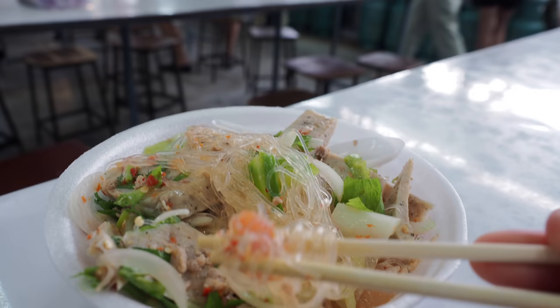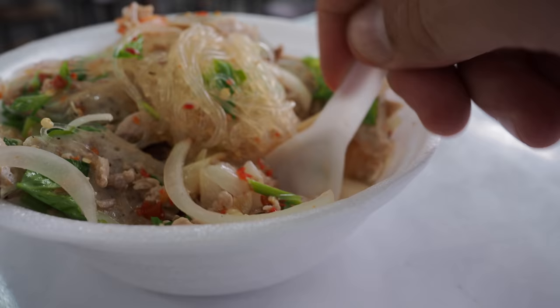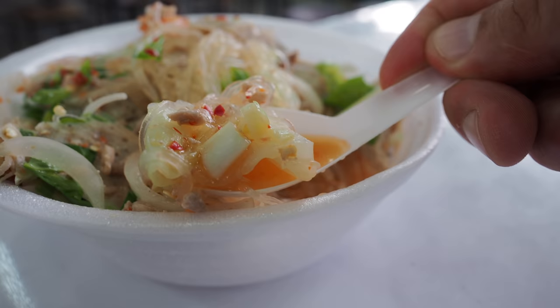What else we got in there? Tomatoes. So we've got some diced up tomatoes. I've got a spoon. And then the dressing, which is absolutely smashed in chilies. And we've got some minced pork as well. And then we've got that dressing of chili, fish sauce, loads and loads of lime juice, a little bit of sugar, and a little bit of pom shu rod.